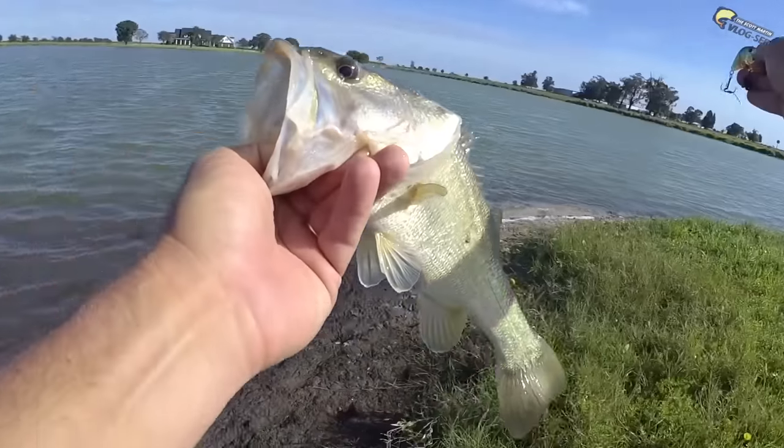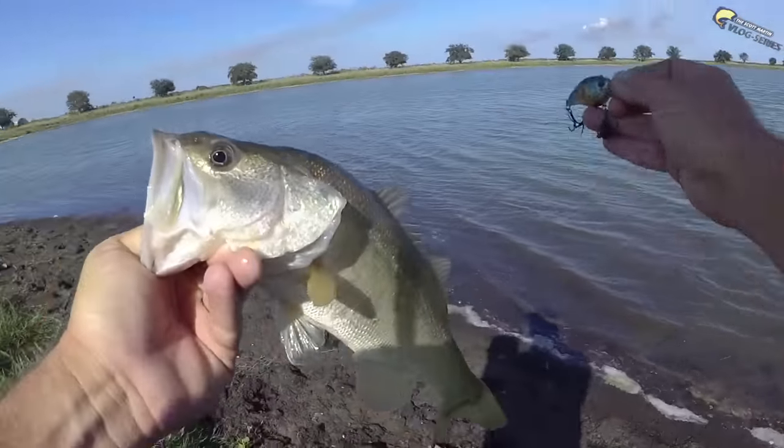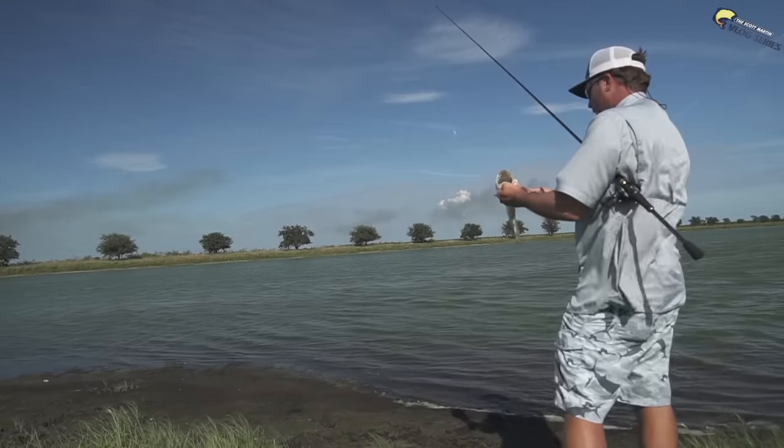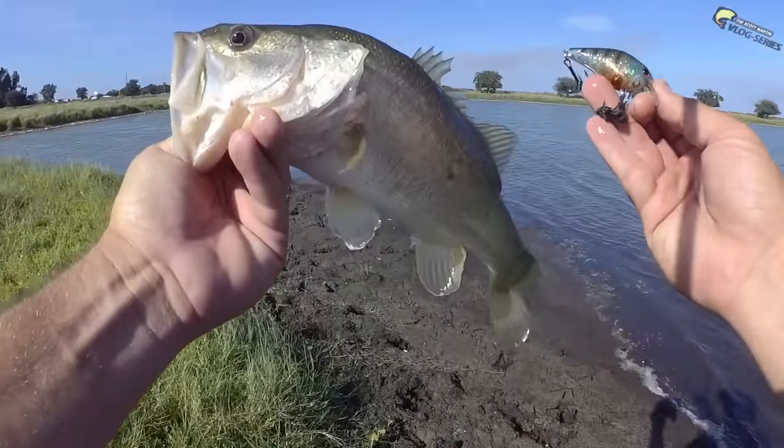Again, we made a bunch of casts right here on this deeper side of this point. Nothing. Those fish are wadded up right there on that shallow little bar. And again, in the fall, that is important.